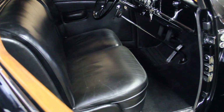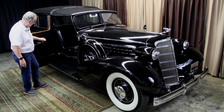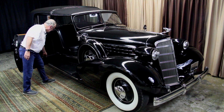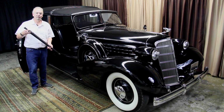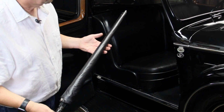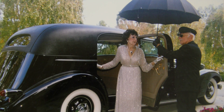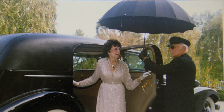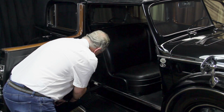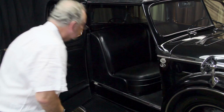The interesting thing about this car is, from the factory, it has a secret compartment, which is located up front here. And in that compartment, when you raise it up and open it up, you will find an umbrella for the chauffeur. And this is the original umbrella, made by Fleetwood in 1935, and it has stayed with the car all of these years. So that's great to see that this umbrella survived. It goes right here inside the seat, and there's a little cover that covers that as well.